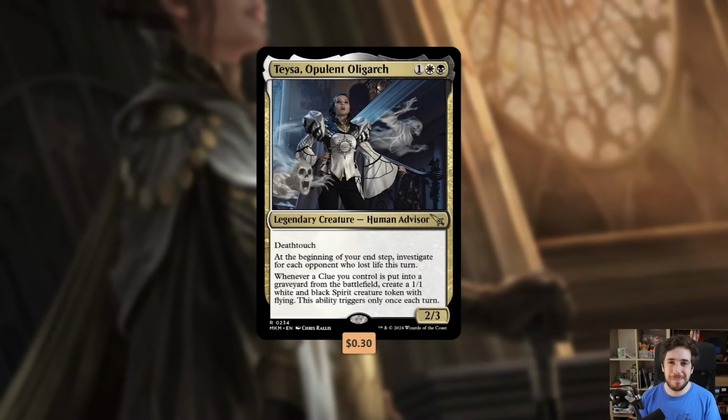Okay, so I really like both the Teysas, but I swear these are very different styles of decks. So the last Teysa was straight up Orzhov Aristocrats, and this Teysa is Orzhov Drain. I noticed a lot of decks are running this Teysa also as Aristocrats. This deck is not Aristocrats, my version at least.